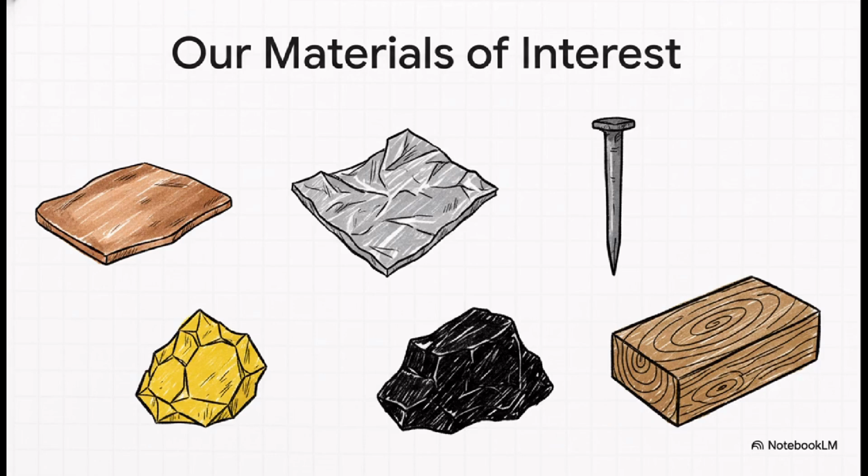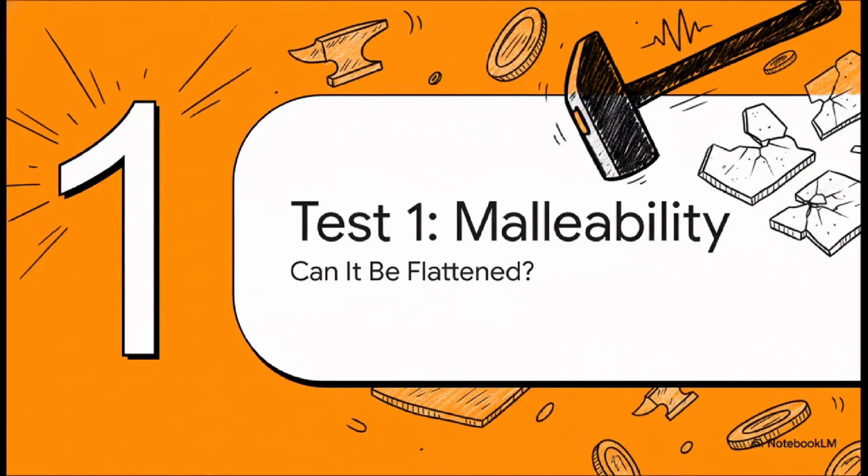We've got some classic shiny stuff, a piece of copper, some aluminum, and just a regular iron nail. And then we have some duller, kind of earthy materials, a lump of sulfur, a piece of coal, and a block of wood. Let's put them to the test and see what happens. All right, first up is a simple, maybe a little forceful test. What happens when we just hit them with a hammer?